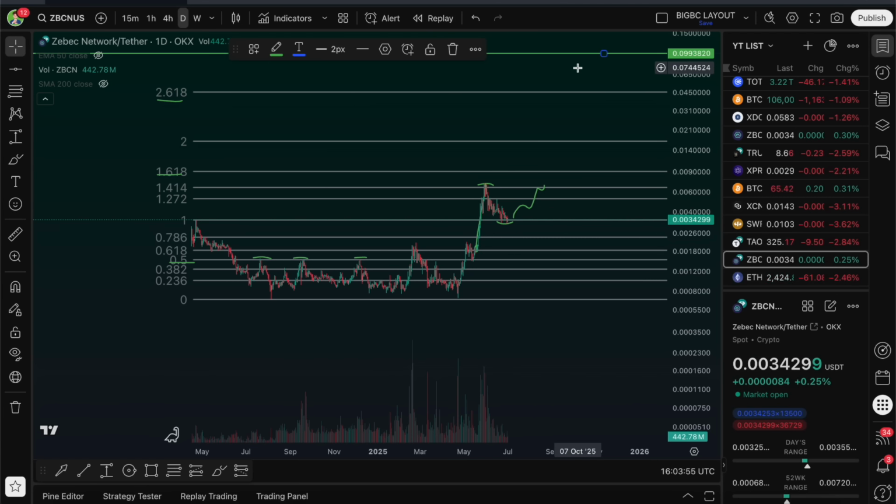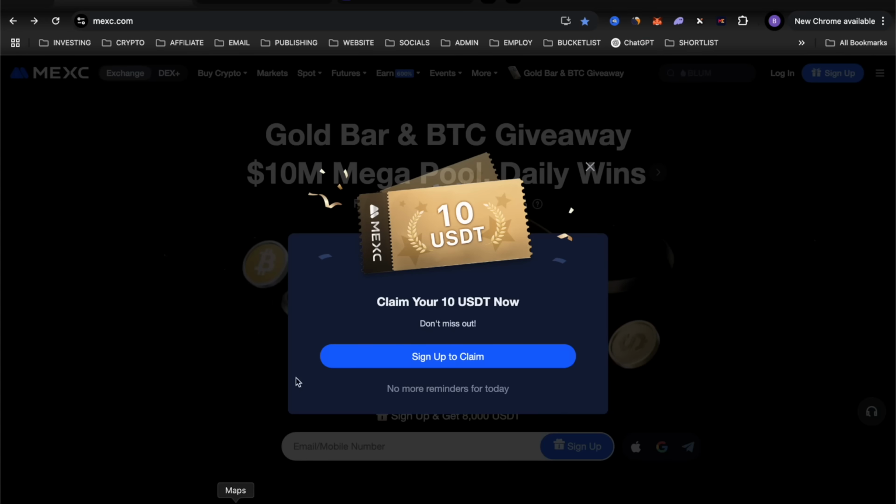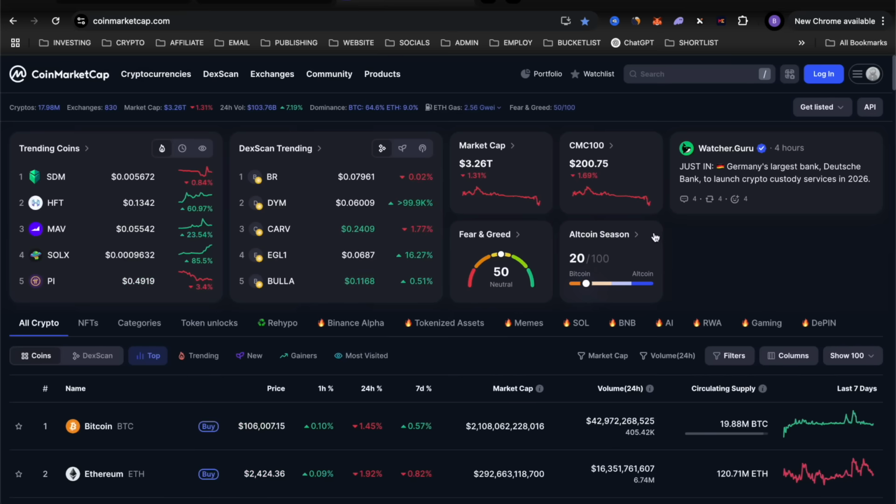Now, of course, to have the best possible chance of reaching these price targets here on Zebec, what we need to see above all are these two indicators giving us some favorable numbers. Now, the one on the right sits at 20 at the moment. We need to see that above 75. And the one on the left, the Fear and Greed Index, sits at 50. We need to see that above 80.